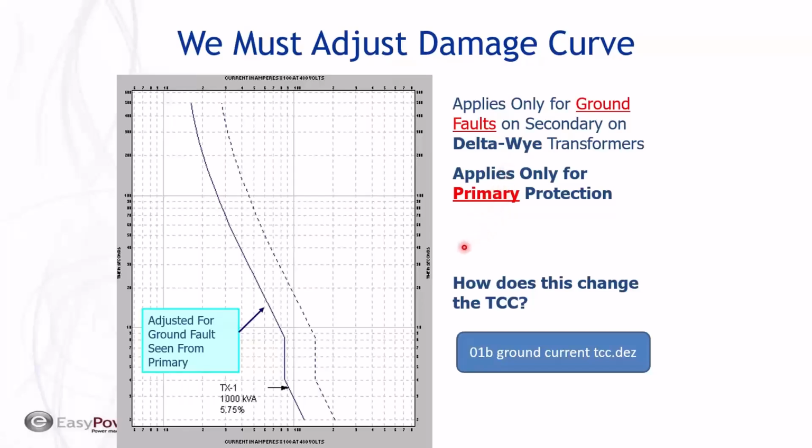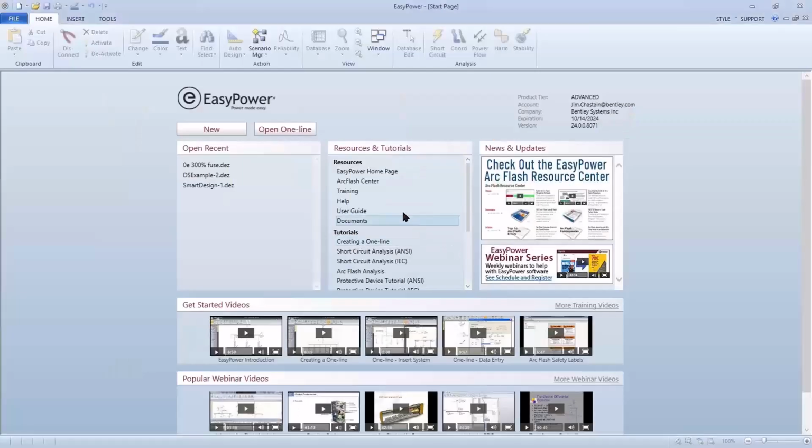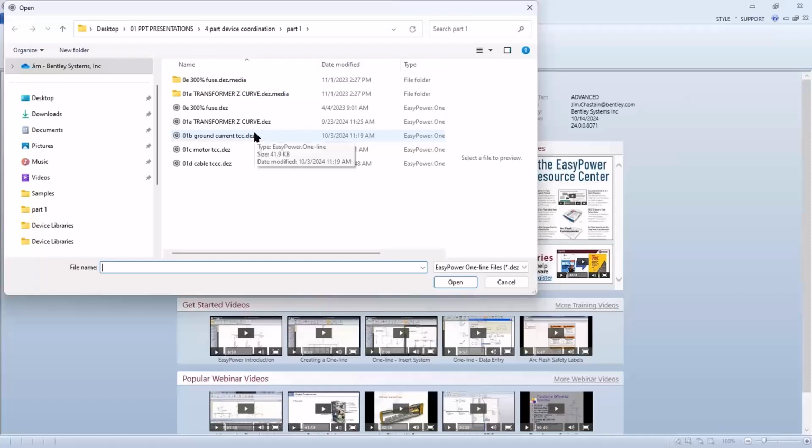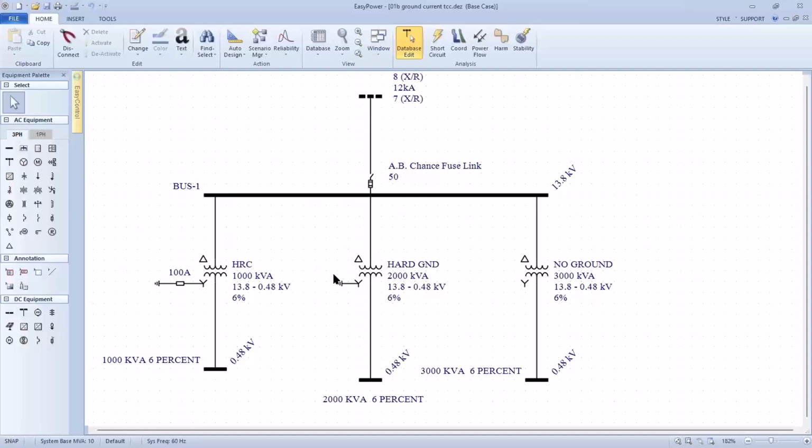So how does this change the TCC? Let me jump into EasyPower and show you what this looks like compared to different ground current. All this is also impacted by the definition of grounding in our system. Here I have three different transformers. One has a hard ground, one has no ground on the neutral, and one has a resistance on the neutral leg to ground.